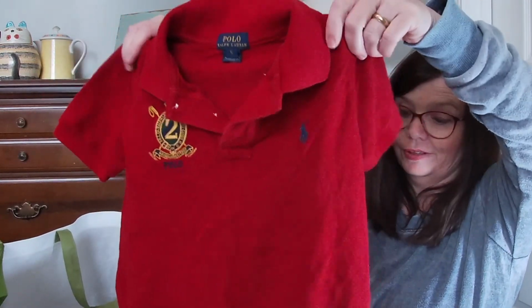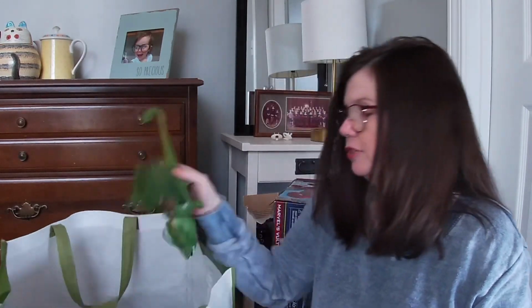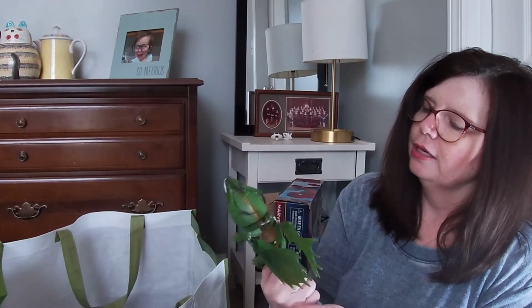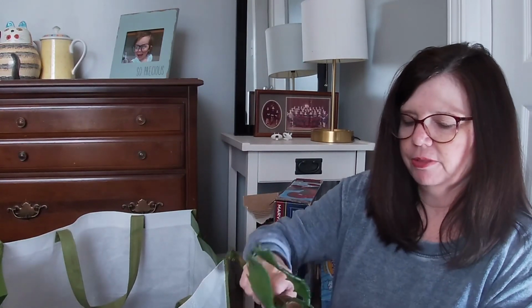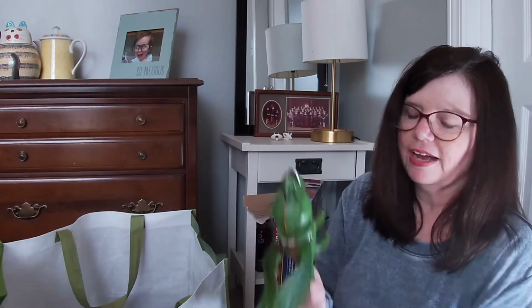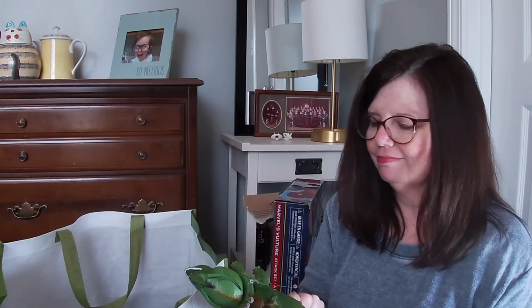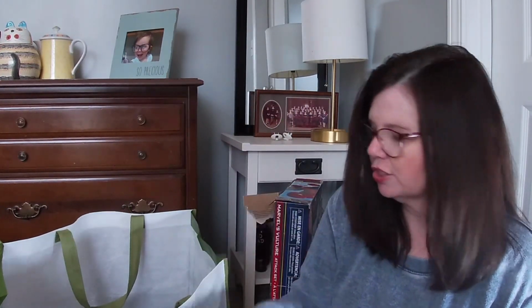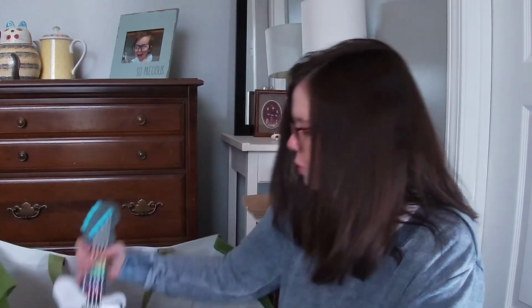This was just $1, and I just love Polo. I can't turn Polo down for $1, especially when it's in such good condition. I don't know what the heck this is. This might have been a bad pickup because his neck doesn't seem to slide back into place. But I've gotten lucky before with these How to Train Your Dragon type things, and I don't know if that's what this is. I haven't had a chance to look it up. But it was probably about $0.25.